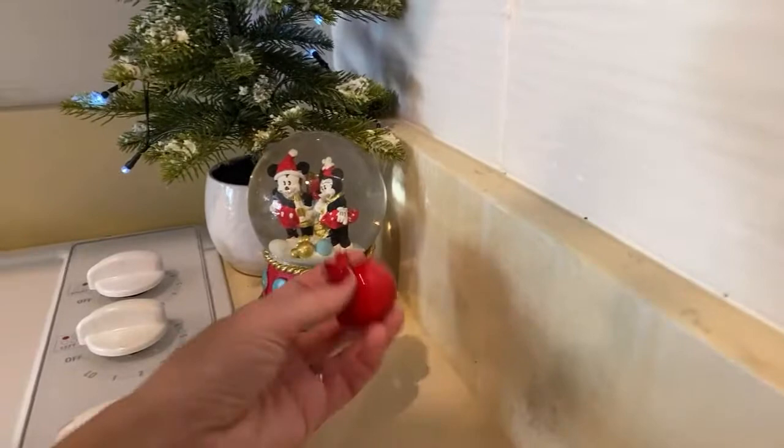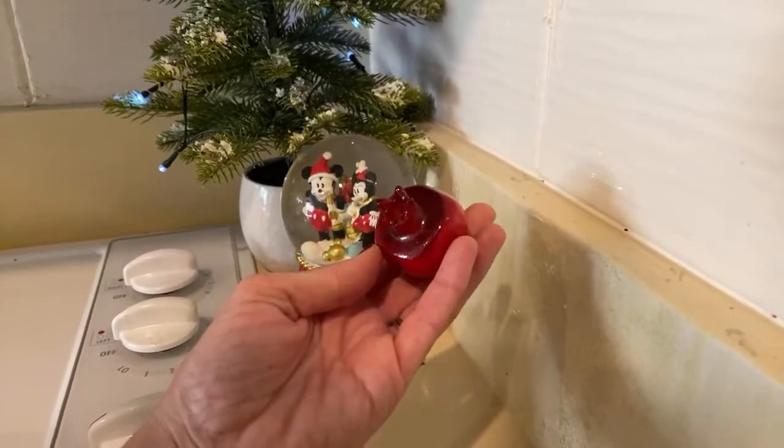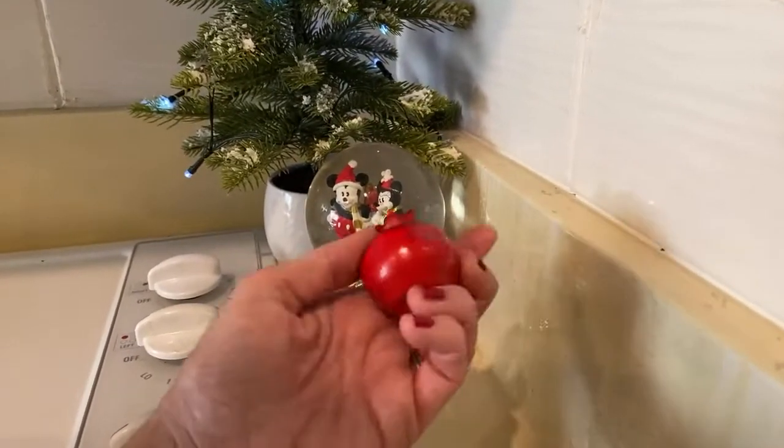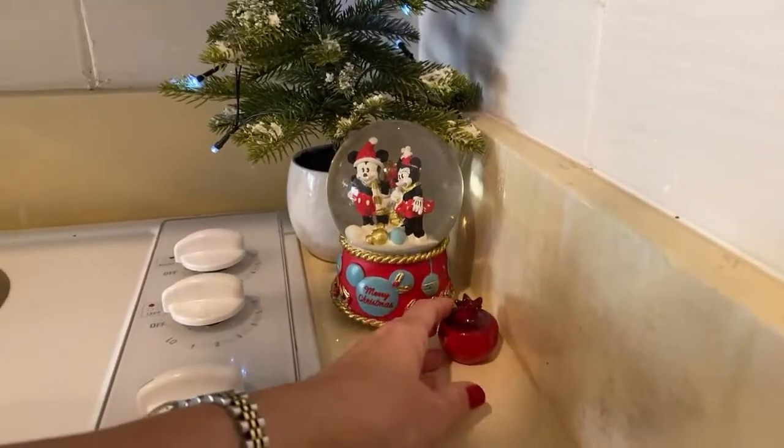These are actually from a friend, Farouk, his wedding. They gave these out as favors, these pomegranates. He's Turkish, and it's a very important fruit in Turkey, and I just love them. I love bringing them out this time of year.